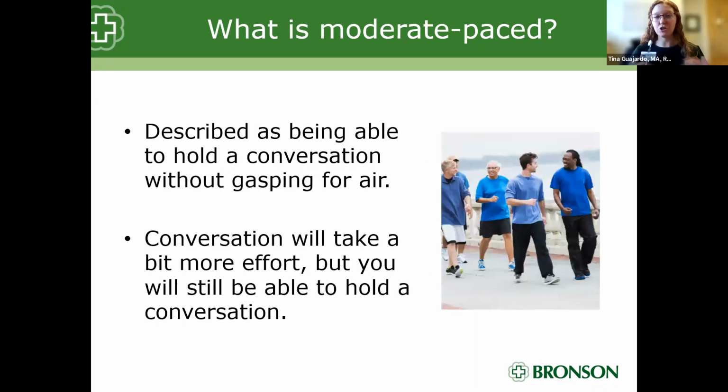So what does moderate paced even actually mean? Moderate paced can be described as, while you are participating in, let's say, this walking, that you are able to hold a conversation with the person that you are with without having to gasp for air, right? That conversation should take a little bit more effort. You are exercising and walking, but you should still be able to hold that conversation without gasping for air. That's moderate pace. If you're gasping for air, that's more of a vigorous style exercise, and there are recommendations for that, but that's not what we're talking about today. So moderate paced, we kind of call it the talk test, right? You can talk and walk and hold that conversation without huffing and puffing and gasping for air, but still should take a little bit of effort.